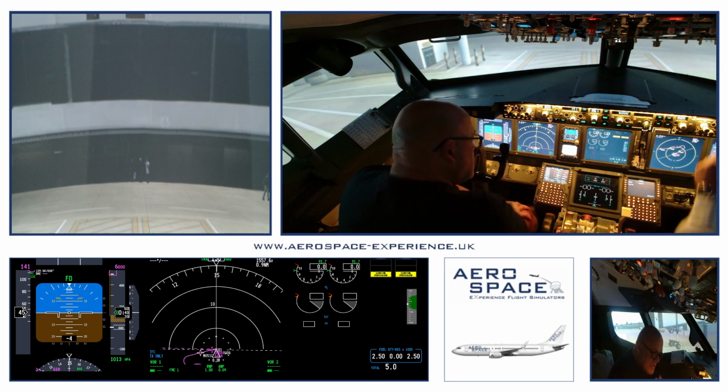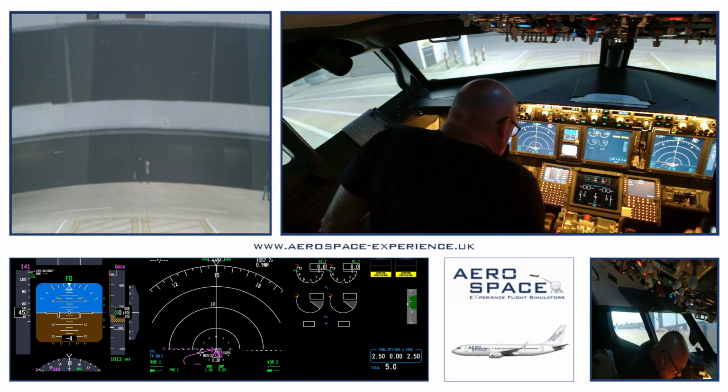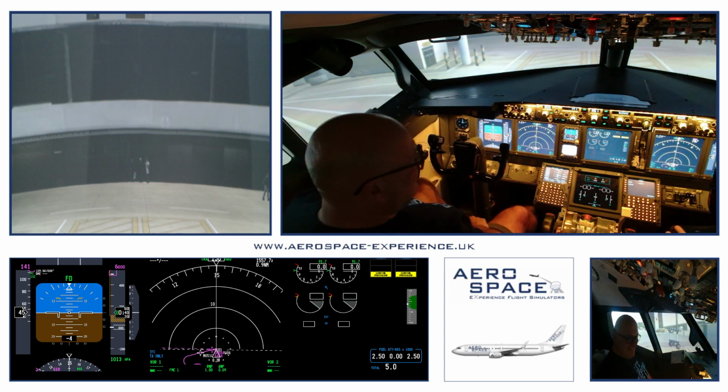Cool. Presumably that's just dependent on traffic, doesn't it? I don't know anything about Edinburgh. I've never been there. Oh, okay. So couldn't guess what they're. It's probably noise abatement. They want you nice and high and out the way. Yeah.